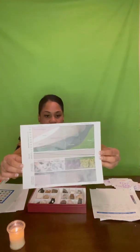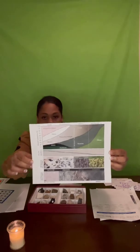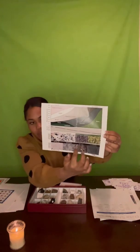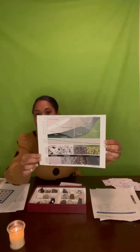Here's also an example of just a few of the extrusive igneous rocks. Also intrusive, but today we're speaking on extrusive. So at the bottom here, you have rhyolite, andesite, basalt, and komatiite. And those were just a few examples of extrusive igneous rocks.